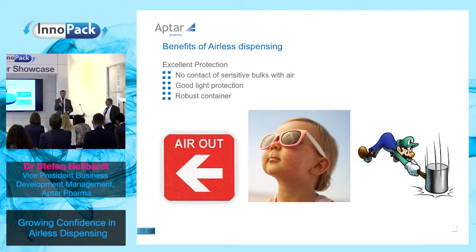Let's quickly talk about the benefits of airless dispensing. Why is that a good idea in the end to change or maybe develop a new product into an airless system? You have no contact of sensitive bulks with air. That's the heart of an airless system, air out. With a robust container, you have a good protection on impact and usually have a good protection on light.